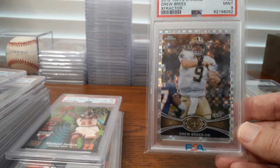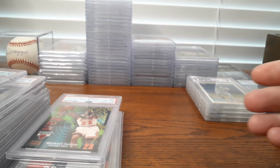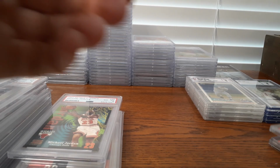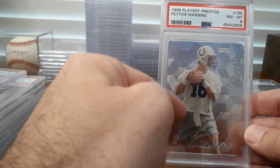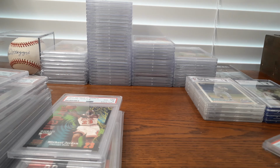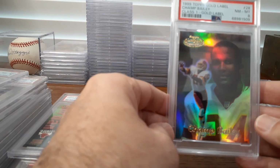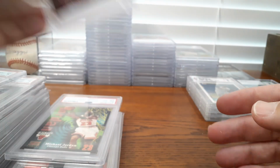And Drew Brees, a Hall of Famer to be for sure, got that for under 10 bucks. And as I'm getting close, I'll speed this up. A nice Peyton Manning Prestige. This is one I bought for a $10 minimum bid. Three weeks later it's selling for 25 bucks. Yeah, that's cards. Here we go, gold label Champ Bailey, bundled that. Just a beautiful card, refractor finish on that.